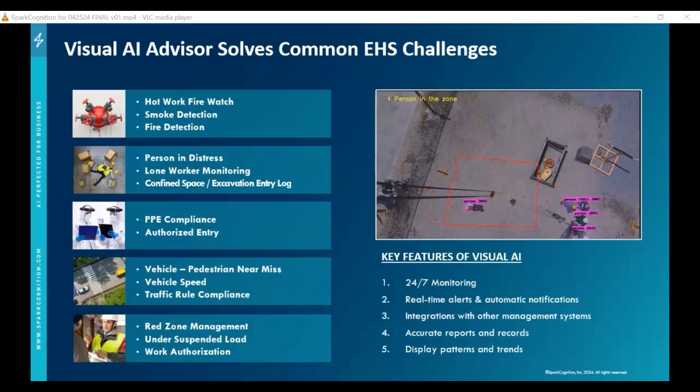And the fifth area is some of the more task-specific safety, things like red zone management. Are people in line of fire of equipment that's operating? Are people under suspended loads? Does someone have the appropriate work authorization for the tasks they're completing?